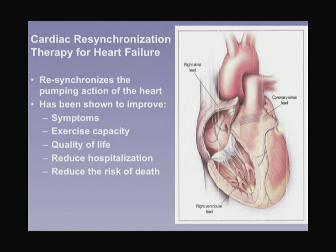So these resynchronization devices are pacemakers that are placed in 3 different positions, and basically they have a right atrial lead where the pacemaker goes into the right atrium, the right atrial appendage, and it paces there. And then it has another lead that goes into the right ventricular apex. So this is the right ventricle with the wall cut off. This is the right atrium. This is the tricuspid valve. This is the right ventricle. And here's a lead. This is the septum, that's the wall between the left ventricle and the right ventricle right here. So it goes right into the right ventricular apex at the septum.